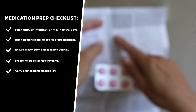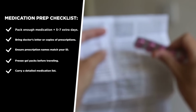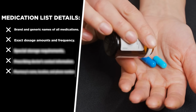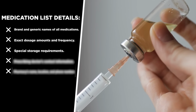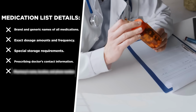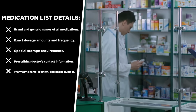Create and carry a physical and digital detailed medication list with the following information. Include both the brand and the generic name of all medications. Note exact dosage amounts and frequency. List out any special storage requirements, such as temperature control. Add the prescribing doctor's contact information, and include your pharmacy's name, location, and phone number.